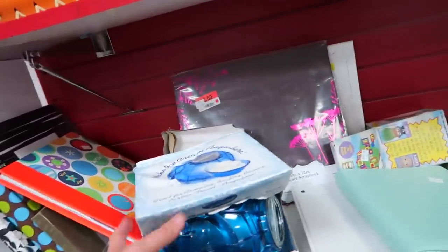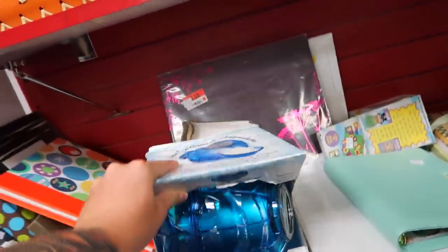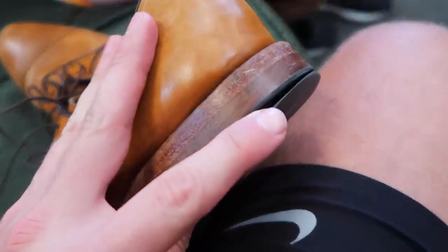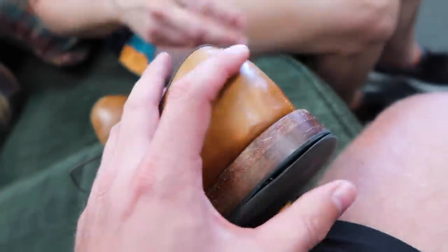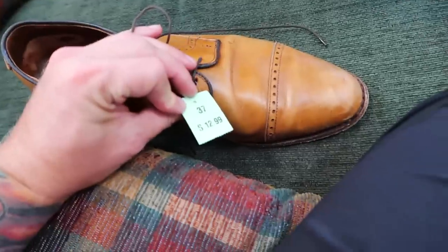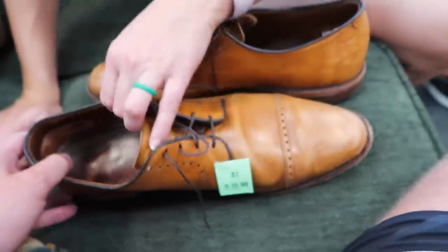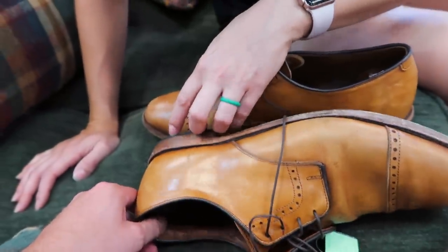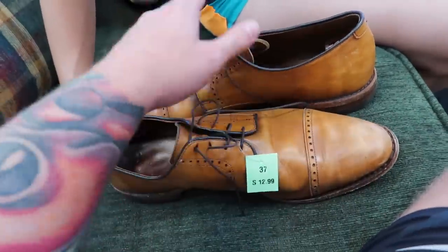Oh my god, ice cream maker! Oh my gosh, that's so funny. Dang, I really want to get these shoes, but the heel, what do you think, babe? It's like splitting. On both of them. Yeah. And they're $13. Man, that could be an issue. I think we gotta stick to our profits, not projects. Yeah. Not get them. That's too bad. Else. These will go back.